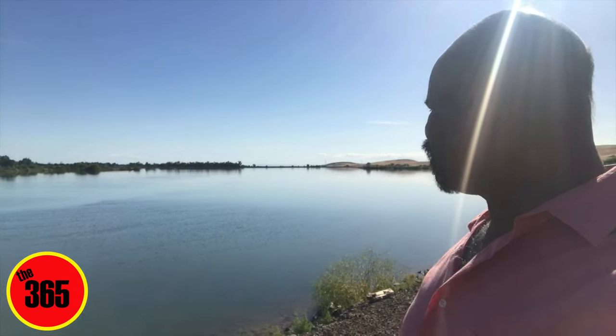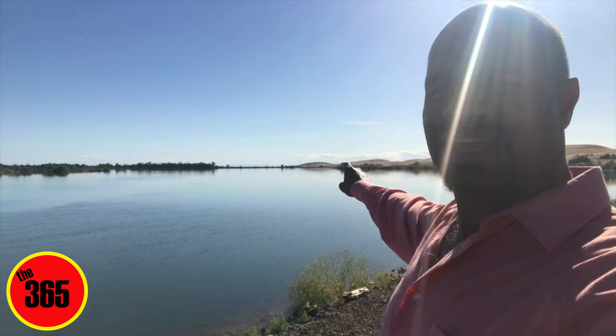Let me see if I can get this camera turned around. There we go. It's going to get you into the sun a little bit. I don't like to do that to you guys, but we'll do that. And so that water goes that way to what we then call the afterbay, and then goes out that afterbay outlet into the Feather River. And they use that water to keep the river levels at the right height, and also to keep the water temperatures right for the salmon.